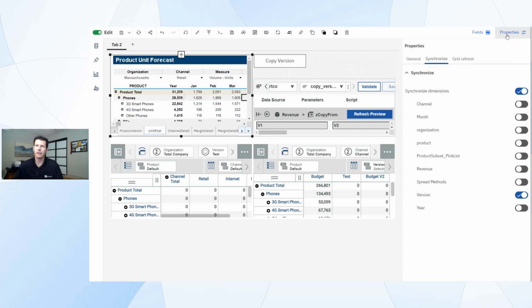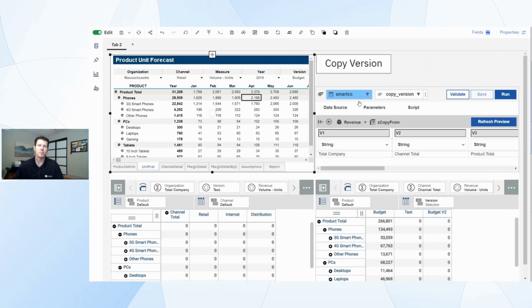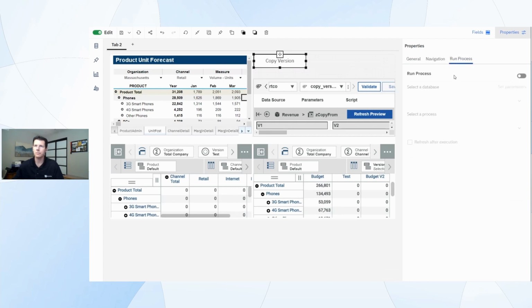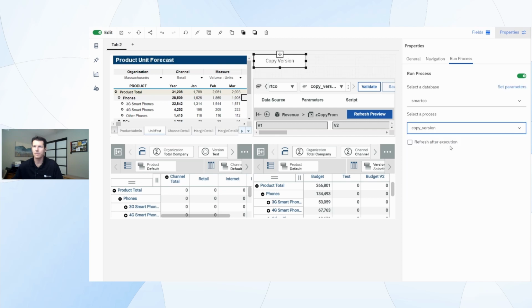So by turning that on, it's going to pick up the version from the PAW sheet and add it to the TI process once we configure properly. In my copy version, we'll highlight that, go into properties, and customize it appropriately. So this is going to run a process, and we'll turn that on. Select the Smart Co. It'll be the copy version process.